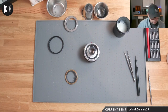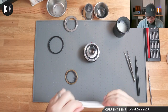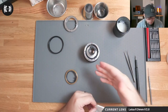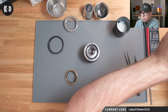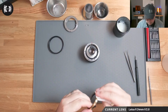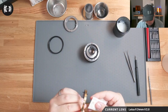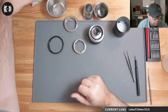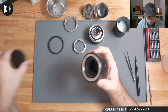Especially on Komodo. And the issue is the same with pretty much all bayonet style mounts. So EF, even Leica R, Nikon, E-mount, any of those bayonet style mounts suffer from the exact same problem, which is the axial play. And I'll show you that in a second. So the issue with all of those mounts. This is an okay example.